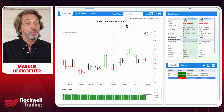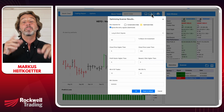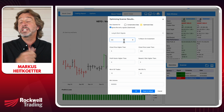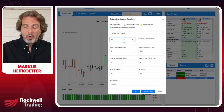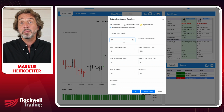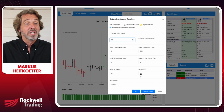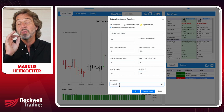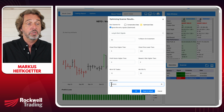And instead of doing anything stupid, see what I used to do way back when I was still new to trading, I adjusted my criteria. I said, you know what? Instead of getting a 60% return on my investment, why don't I lower it to 50%? Or why don't I lower the winning percentage to 35%? Or why don't I lower the volume to 200,000?